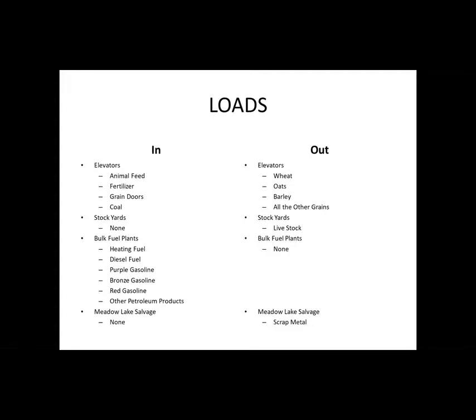So then you look at the loads in and out. So elevators, of course, it's mostly grain going out, but they do have some things. Some of them would bring in animal feed. A lot of them would bring in fertilizer. Of course, you get grain doors. Some also had coal sheds at one time, and they would trade the farmer coal for grain. Stockyards, I'm mainly looking at livestock out. I think any feed they wanted there would be sourced locally. The bulk fuel plants, various types of fuels coming in there, and other petroleum products, which I would assume, things like motor oil and stuff like that, would come in boxcars. If I do the scrap yard, that would be scrap metal. That, though, I think I can handle off the team track if I really want to get into it.